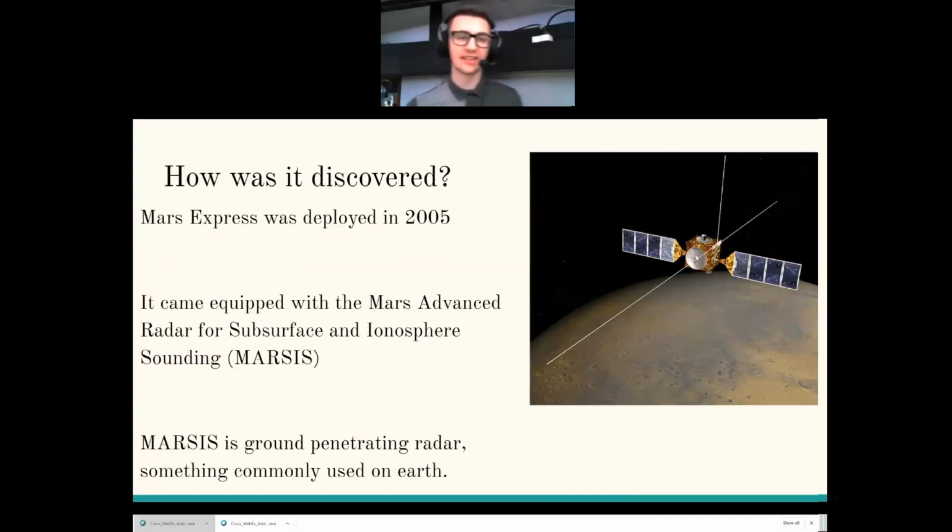How was it actually discovered? Well, by the Mars Express. It used ground-penetrating radar. Basically, it shot radar down into the Martian surface. A lot of it would bounce back up and not tell us much, but if there was a cave or underground lake or other structure under the surface, we could pick up that signal.